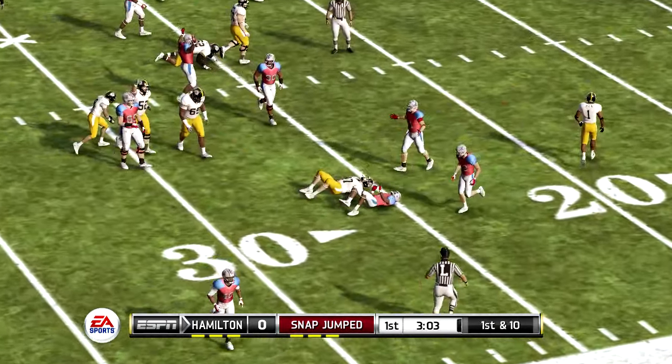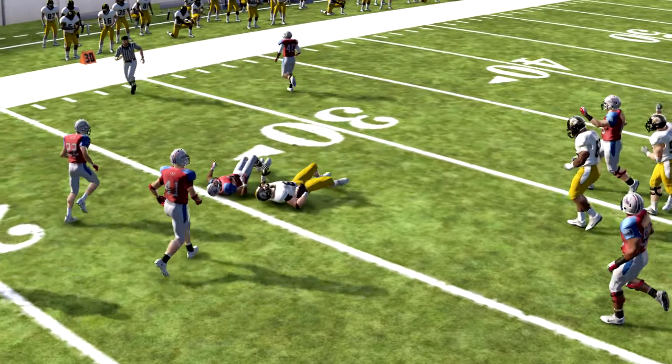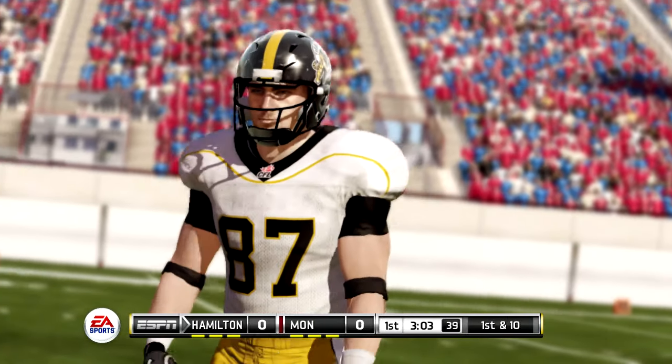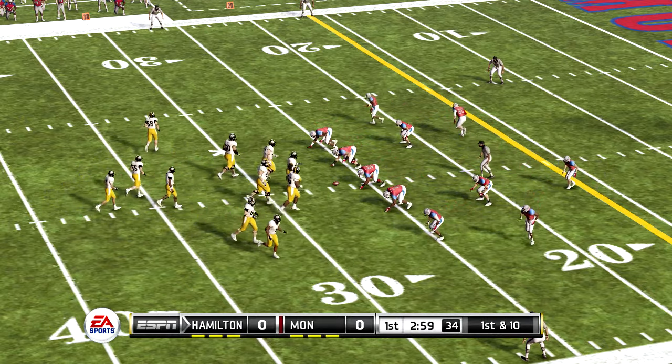And he's taken down at the 26. Not much, but it gets him the first down. Yeah, it wasn't much, but on fourth down, it's all about coming up with the first down. First down, 10 to go. Ball on the 26.